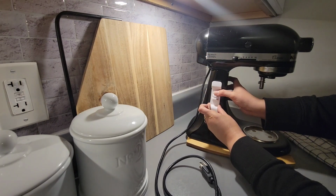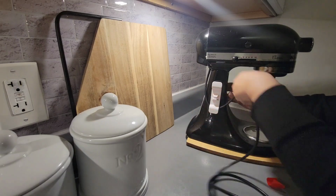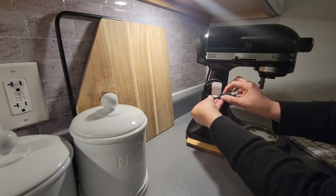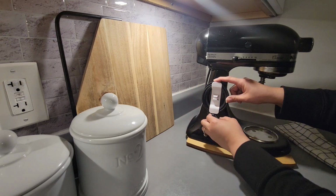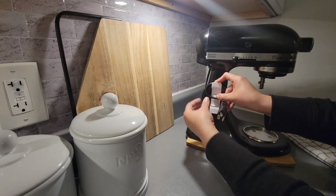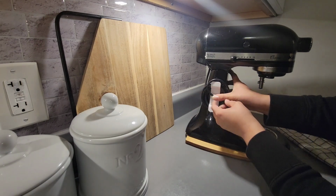So it is staying the other way, but I could not get the cord to go in the middle. I could not. I was shoving it in there. It would not go. It was an absolute mess. So it is on here. It's still on here right now, but I barely ever touch my KitchenAid, so that's probably why.